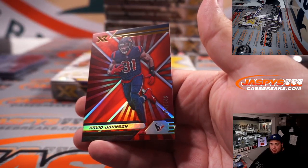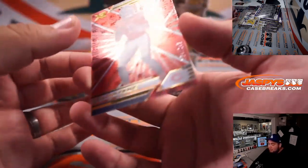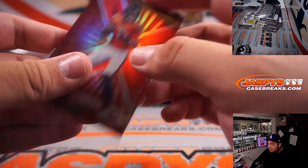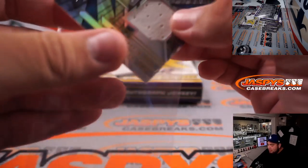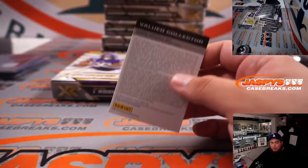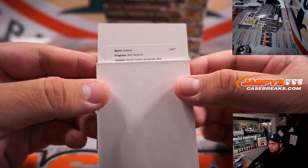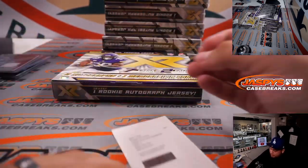We got a David Johnson. Justin Fields /249 for the Bears. John. We have a Gamers Keenan Allen relic. And that is number 249. 5 out of 49. And redemption there. Rookie swatches autograph blue, card number 22, Kellen Mond for the Vikings. Minnesota Vikings, that is going to Phillip.